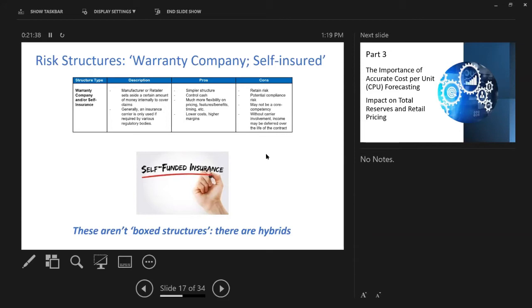The cons can be, depending on how you structure it, that you retain the risk and it's on your balance sheet, maybe, depending again on how you structure it. Potential compliance risk, but that is certainly manageable. May not be a core competency.